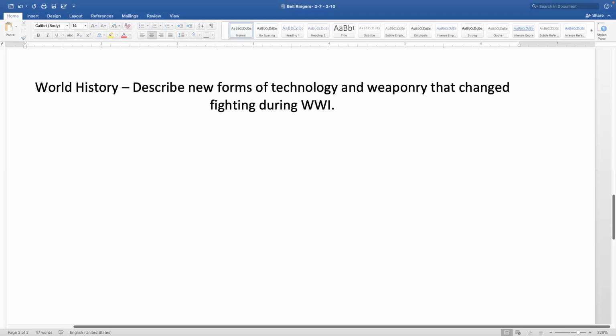But with tanks, they would be beneficial on the battlefield from here on out. Obviously, we still use them today. A lot more innovative, but in any case, they're very useful.